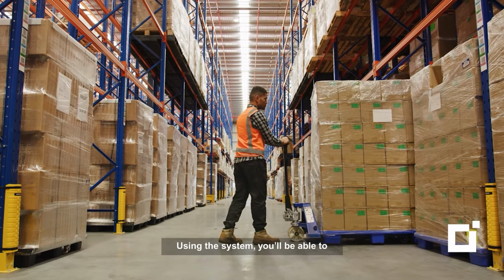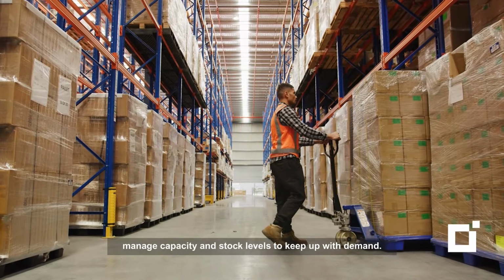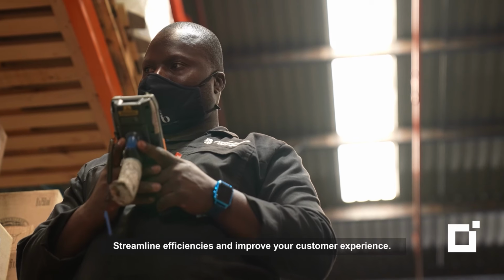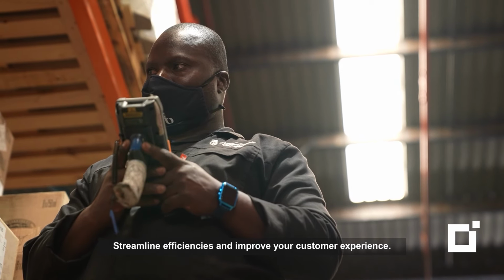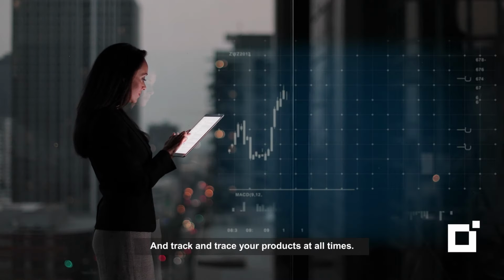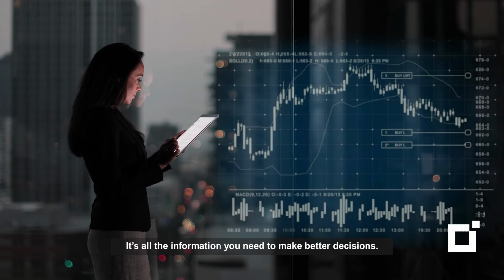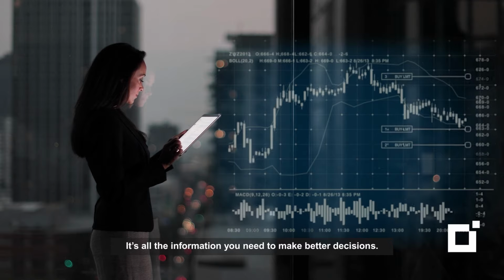Using the system, you'll be able to manage capacity and stock levels to keep up with demand, streamline efficiencies and improve your customer experience, and track and trace your products at all times. It's all the information you need to make better decisions.